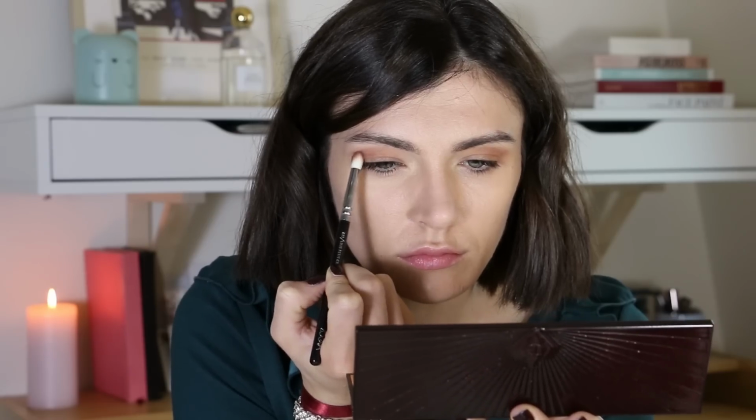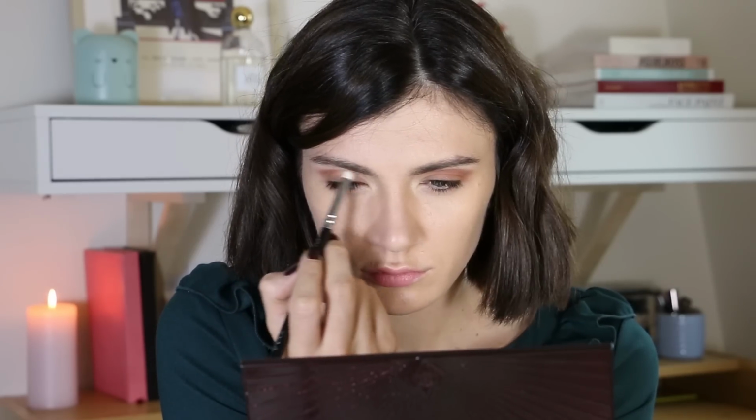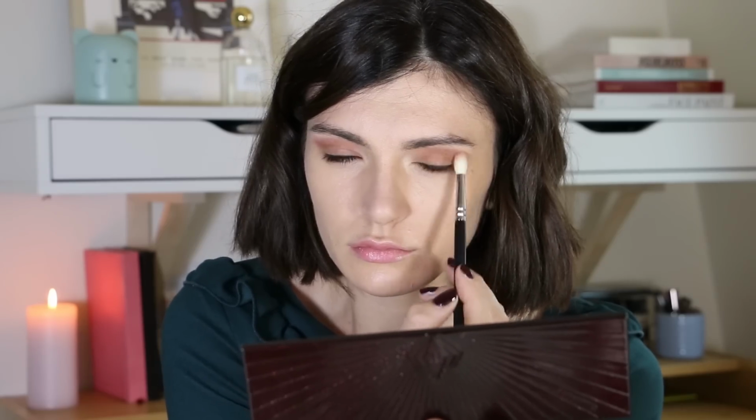And to add a little bit of deepness to this look, I will mix those two purpley shades. One of them is a shimmery shade and the other is matte, and I will add it in the outer corner of my crease, very gently. I love the way that this look is moving by layering all those colors together. I really love that. Again with my clean fluffy brush to make sure it's well blended.